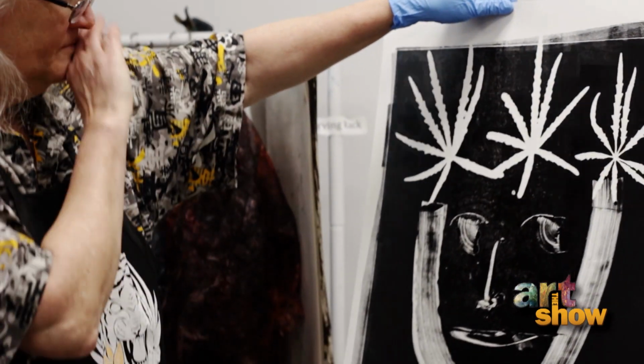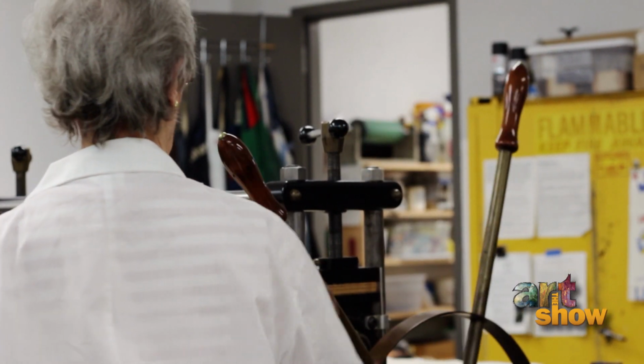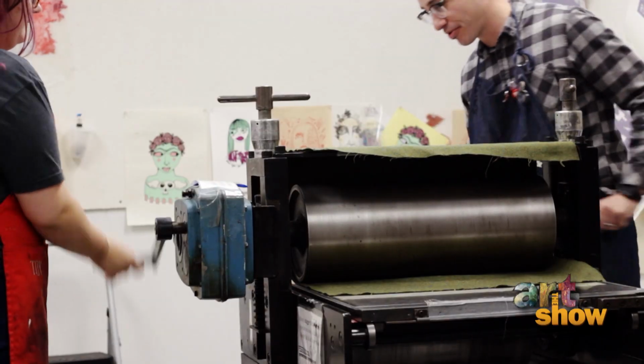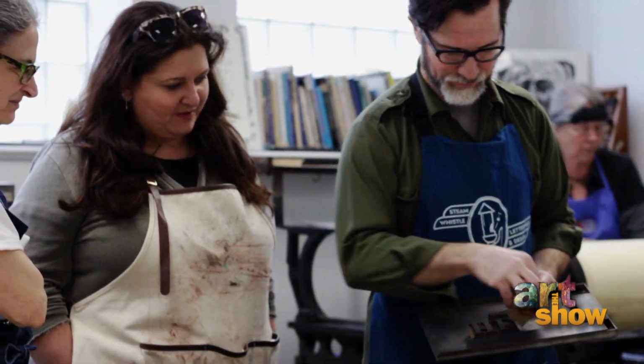The mission of Tiger Lily Press is to promote, to preserve, and to print fine art, hand-pulled prints. We're unique in that we're preserving this old art. Our classes are taught by our members. So we have silk screen, collograph, etching, relief printing, and letterpress classes, so people can take a class and come in and print and learn. And if you really enjoy it, then you can become a member and learn more.